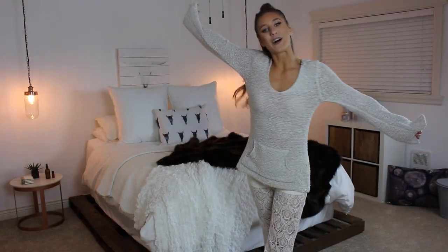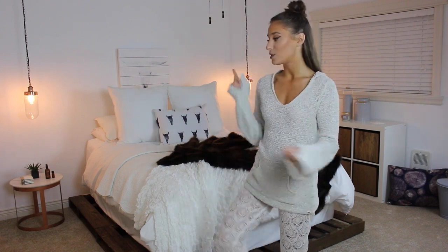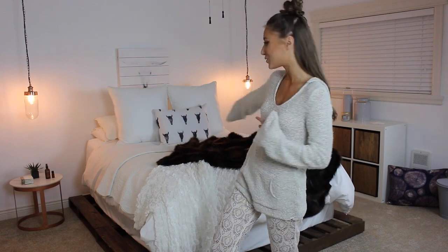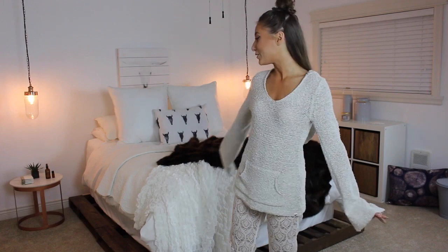Okay, so welcome, welcome everyone. This is my room, and what you're gonna see a lot of today is a lot of white, a lot of fur, lots of geometric. You're gonna see white, black, and copper mainly, and a bunch of wood. So my room is totally me. It's a place where I can totally unwind with my essential oils, with all my candles, and with all the stuff I love. So I love elephants, I love wood, I love fur, I love just being cozy, as you can see by my outfit today. But yeah, so let's get on to my room tour.